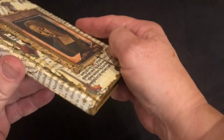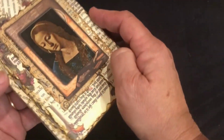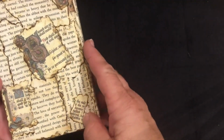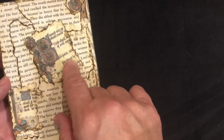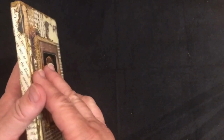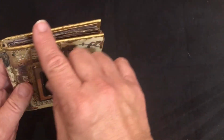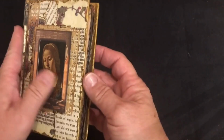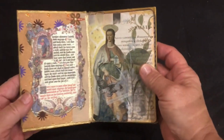And you can see that I put her in a bit of a raised frame, and the rest of the book is covered with bits of text from one of those books and then some facsimile medieval manuscripts. I just tore those up randomly and inked the edges and glued them down. And then I used gold paint to gild the edges of the book. So let's take a look inside.